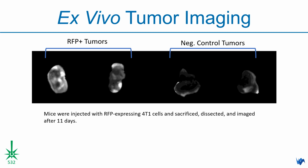A GIF of the tumors imaged at varying focal planes again demonstrates how heavily the detected signal depends on the focal plane. The RFP positive tumors show strong signal throughout the depth of the tumors, while the negative control tumors show only slight autofluorescence near the edges.